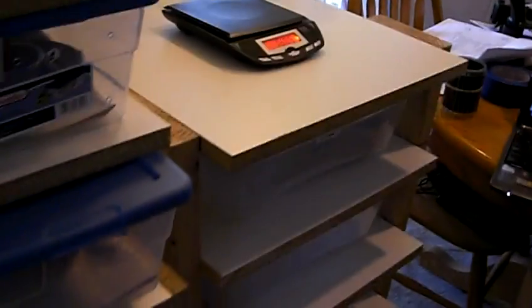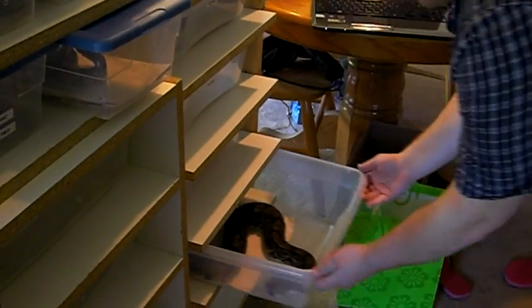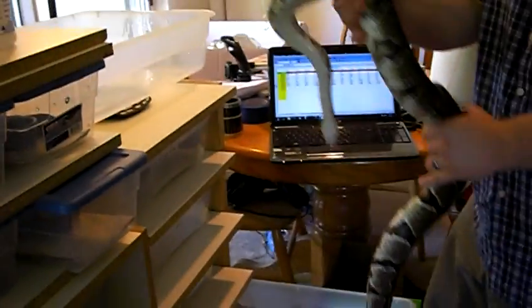Okay, I'm only going to do one more on this video for you guys. And then we're going to be done. I don't want this to run too long. This is going to be my former largest female that's been off feed since April 9th. She used to take rats like crazy, now she doesn't.